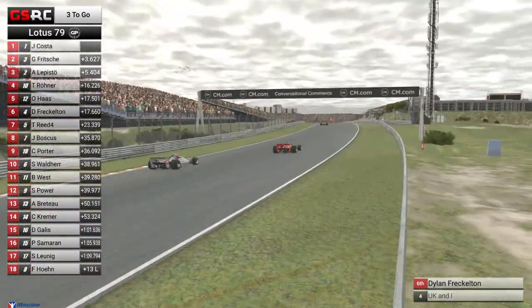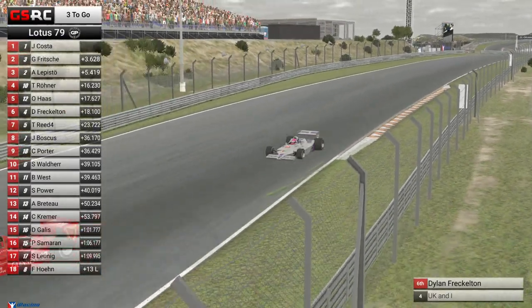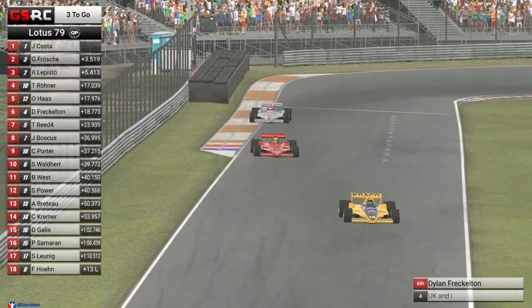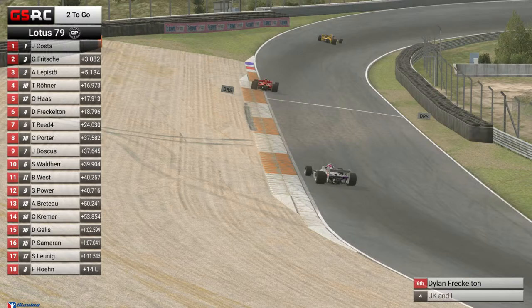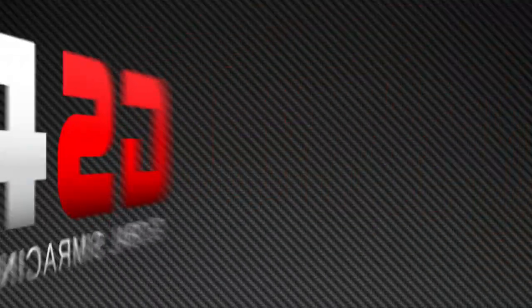Oh, and here's Barry West also. He's going to try to sneak by as Freckleton. Oh, no. Did we have a problem with Freckleton? He's fallen all the way back to sixth. He had an off somewhere this lap. Oh, he spun the tires coming out of the infield, and that was just enough. They were close enough that both overtook him. All that hard work has been undone.